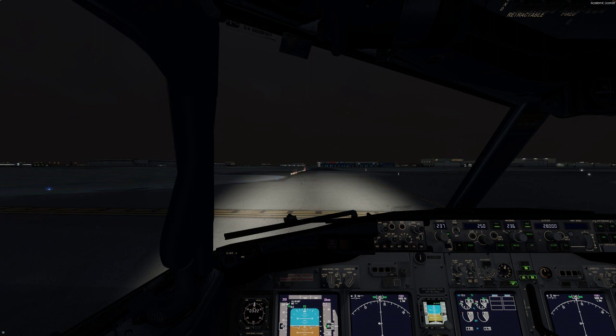Montreal Center, Canadian Express 1 holding short runway 24 left, ready to go. One patient at the same time. Contact the tower on 124.675. 124.675, number 737, sure thing. Other stations calling, go ahead. Montreal Center, Canadian Express 1 holding short runway 24 left, ready to go. Call airborne, can take off 24 left. Roger, I'll call you airborne, cleared for takeoff runway 24 left, Canadian Express 1.